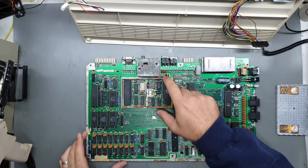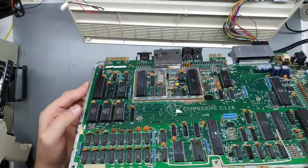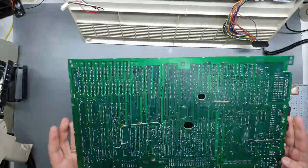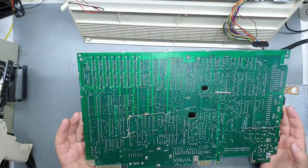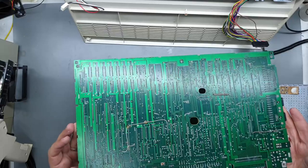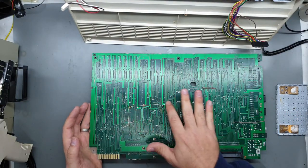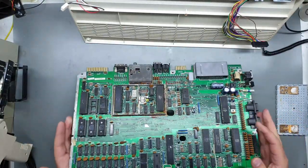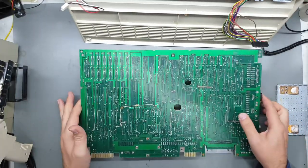All right, so let's try and get this nasty looking can out. It's rusted all along the edge. It's probably a bastard to get out too. Oh yeah, if you're wondering, most of these bodge wires are likely to be from factory. They're sort of last minute fixes that Commodore did. So yeah, don't worry too much about them.